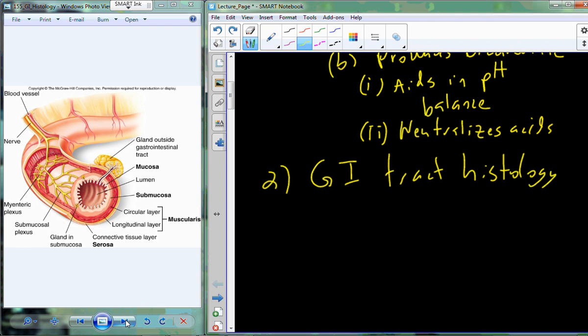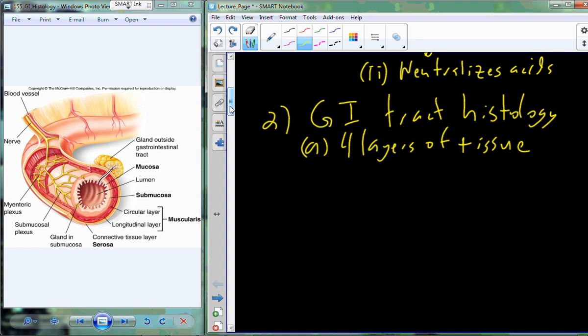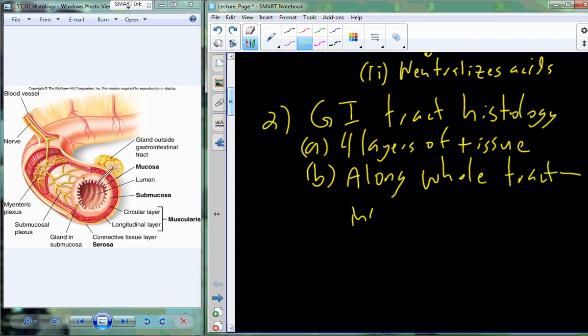All right, so we're going to have four distinct layers of tissue. Four distinct layers of tissue that make up every portion of the GI tract, from the esophagus all the way through rectum and anus, all right? And those four distinct layers are going to have variation depending on where we are within the tract. So we're going to find all four of these layers along the whole tract. And this includes the stomach. However, we're going to see that one of these layers in the stomach is a little bit different.